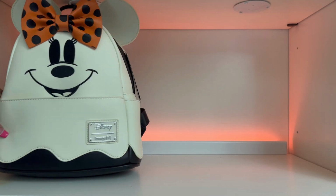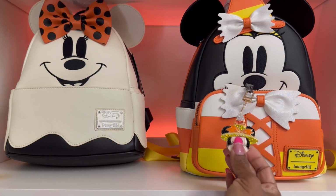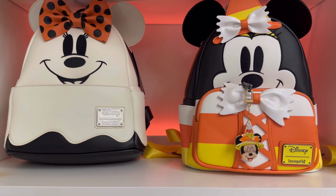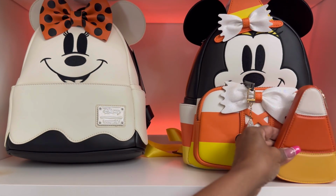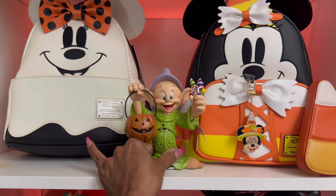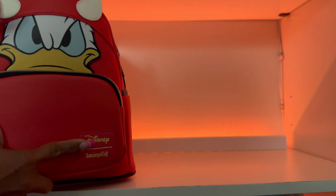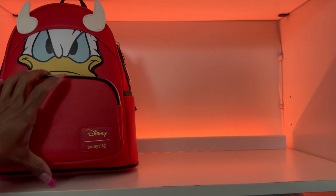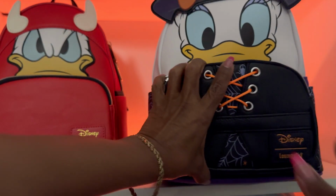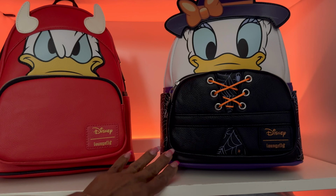Next up, I have this Ghost Minnie with her beautiful orange bow, and then the candy corn Minnie that was the flavor last year, along with the Bobble Bar bag charm. And then I have this Coach little charm that matches it, and then of course I have Dopey going trick-or-treating. The next shelf now is going to be Donald Duck in costume as a devil. And then next to him, I have Daisy as an adorable little witch.